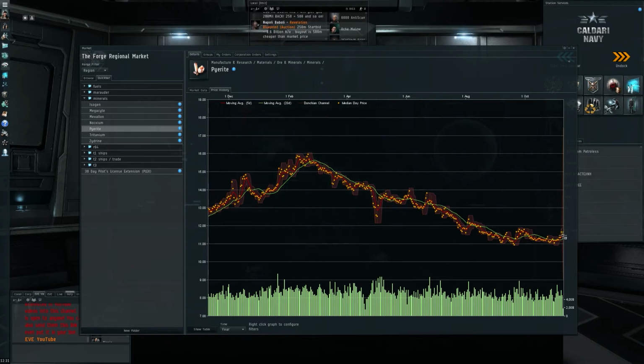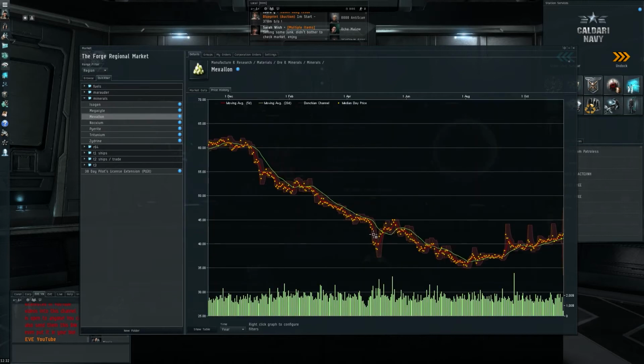We'll have to wait and see if this can be sustained, or if it's like the one we see right here just before October, which was actually a false uptrend, and basically the Pyrite has been moving flat for quite a bit now, for at least 2 months. So I don't know, too early to tell, but interestingly enough, Pyrite up a little bit. Let's see what Mexalon's been doing then.